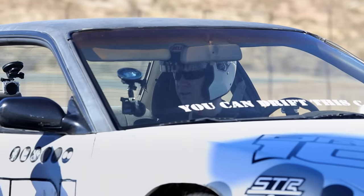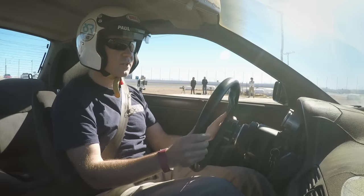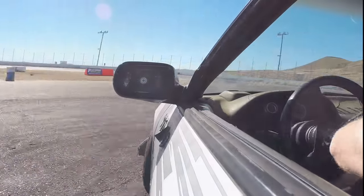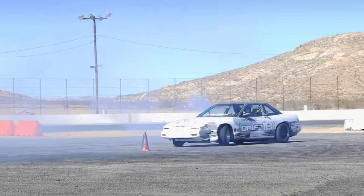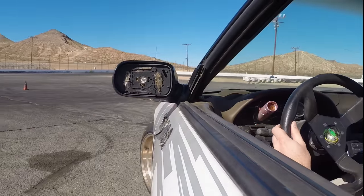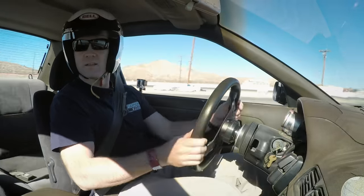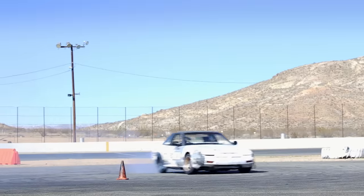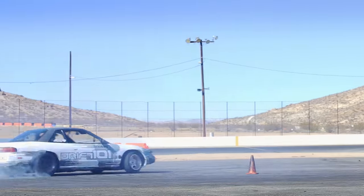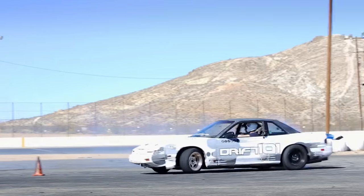Since Todd had finally cracked it, it was time for me to do right-handers. Steering wheel fully cranked to the right. Give it full power, drop the clutch. All right, for a first try, getting there. All right, a little bit cleaner this time, a little bit more thoughtfulness. Actually really fun.